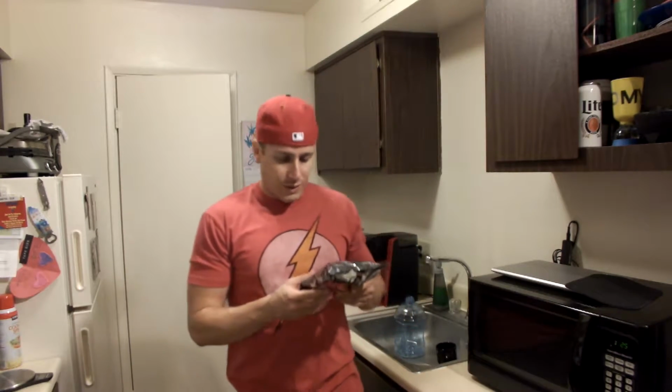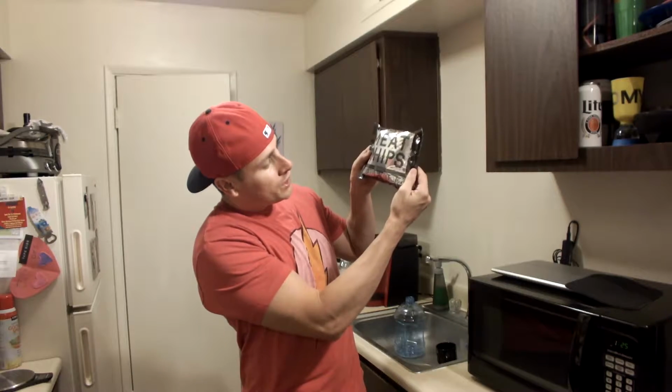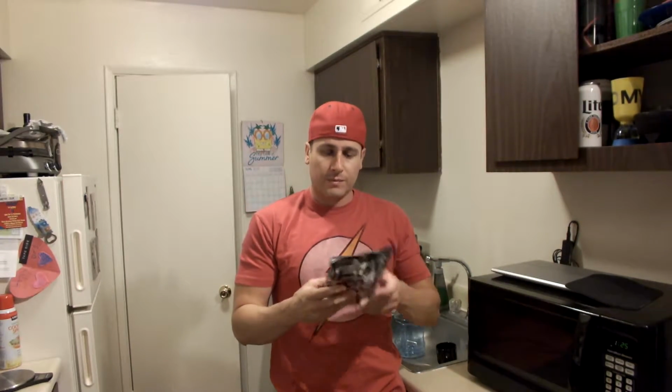So looking at the ingredients, well, let me tell you the flavor. This is nacho flavor dried chicken corn chips. So it uses corn. Anyone that I train or coach, I should say, knows I'm not a big fan of corn as a carb source. However, today is my high carb day, so I'm going to give these a try.